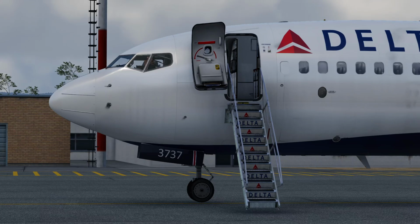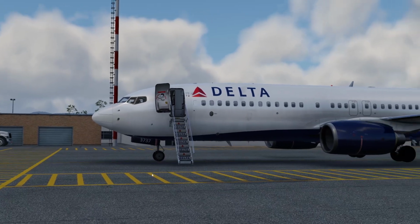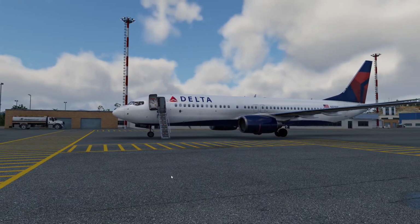You join us in the South Pacific. We're currently in the 737-800. You can see here with the Delta livery. Whereabouts in the South Pacific?